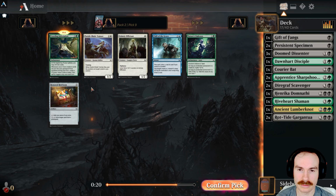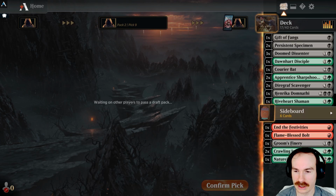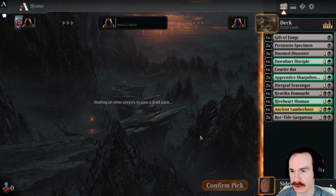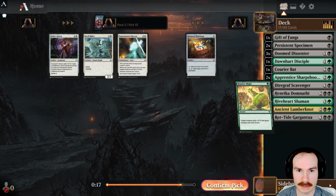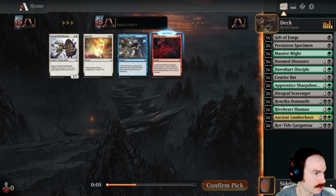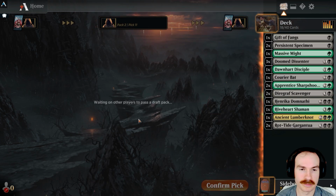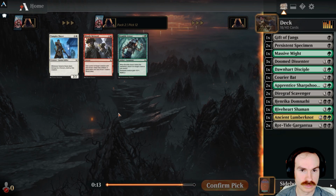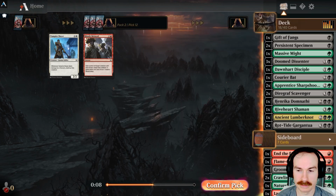I mean, I guess. Maybe I should have taken the Honored Heirloom for sideboard purposes. All right, Massive Might probably just makes the deck. None of these cards matter. Yeah, I guess we can take Lacerate Flesh. Bramble Armor, don't really need it, but whatever.